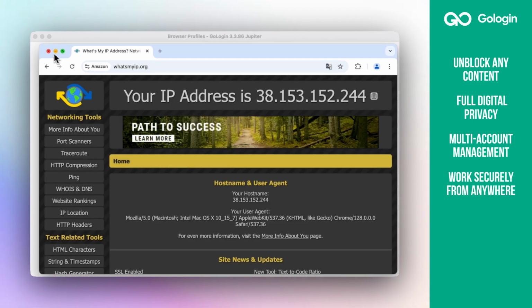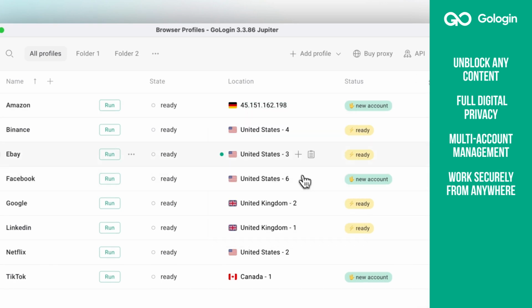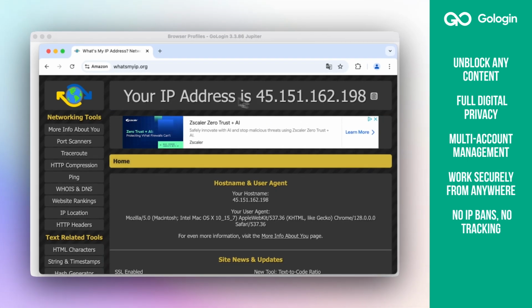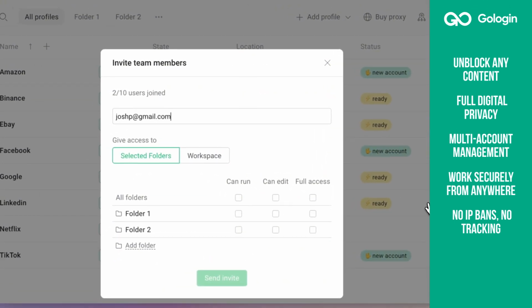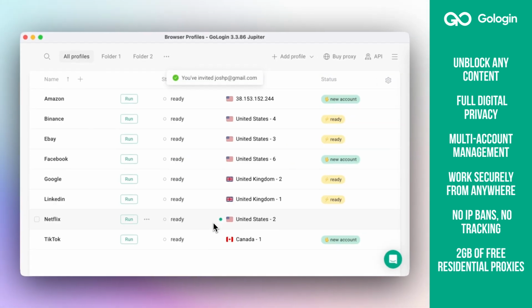It also gives you the ability to work securely from anywhere. Share your accounts with your team without sharing passwords. Give teammates controlled access for safe remote work and collaboration. No IP bans, no tracking. GoLogin hides more than just your location. It disguises your entire digital fingerprint, so trackers, ads, and anti-fraud systems can't follow you. You'll also get 2 gigabytes of free residential proxies. Enjoy fast, reliable access around the globe, included free with every plan.